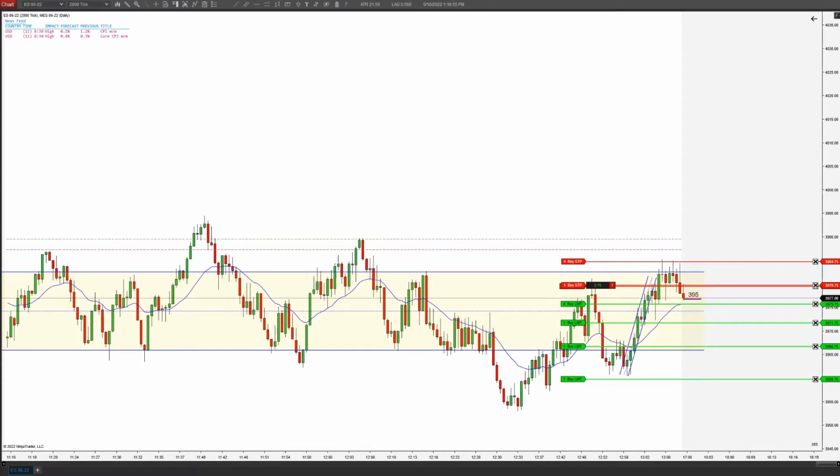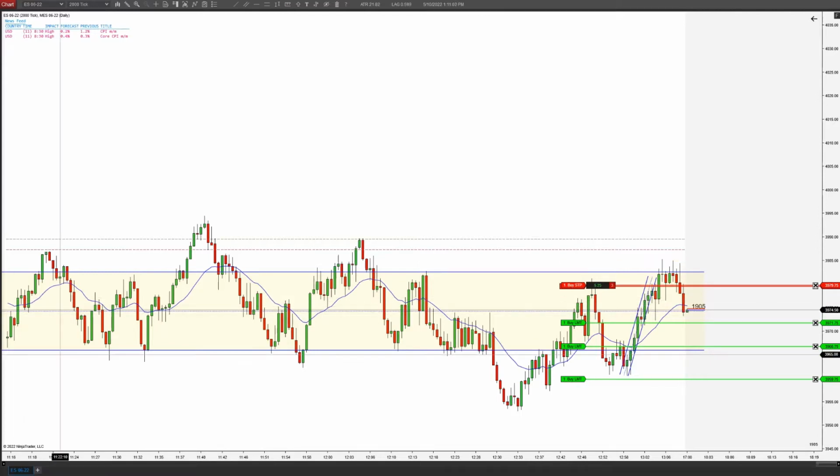And had a little premature move to break even. I may need to adjust my ATM. There we go. We got the scalp. Let's see if we can get this second scout, this first runner.